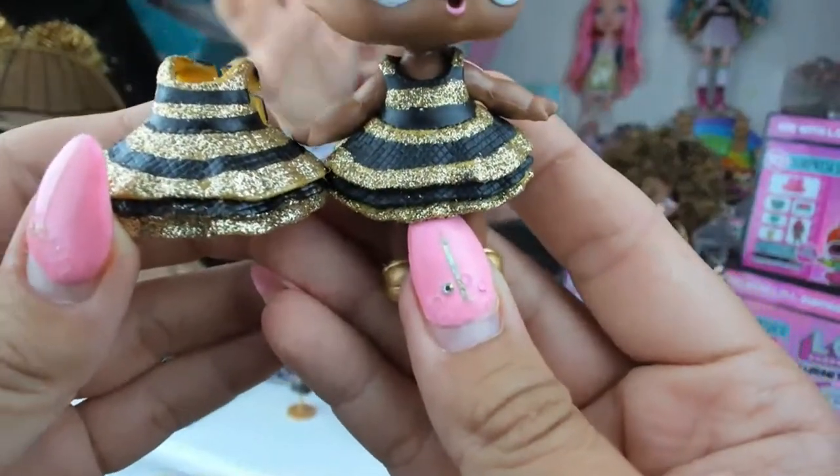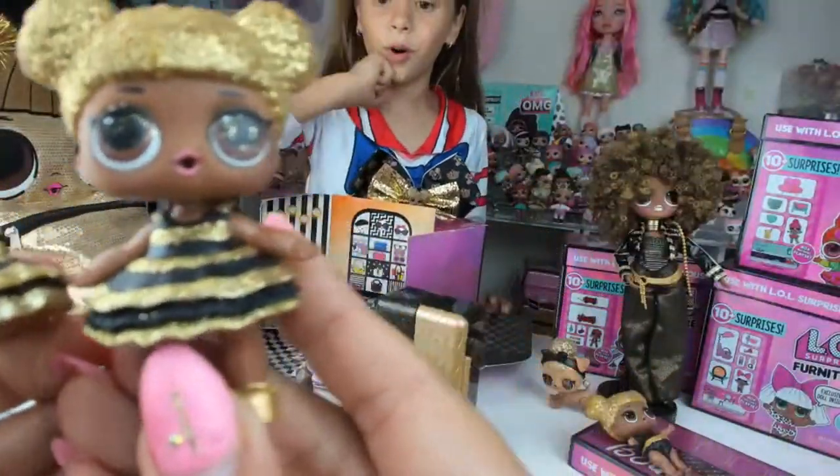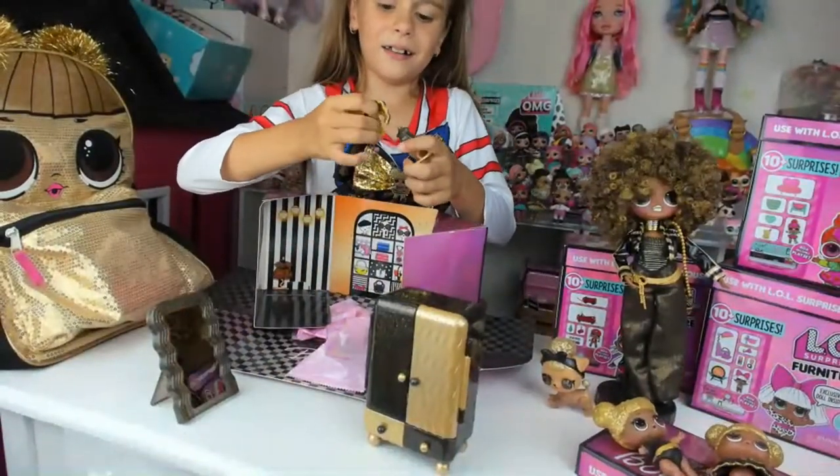More lighter. This one's darker. I think it's more glitter, like a wider stripe, but it's little details. Other than that, awesome. I think I know what I'm putting. Can I do something to it? Sure. Look what I'm gonna do.